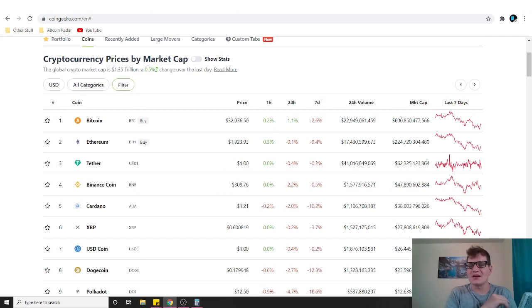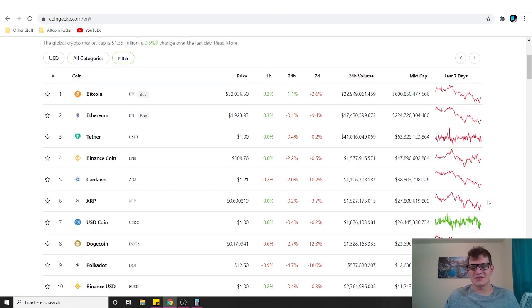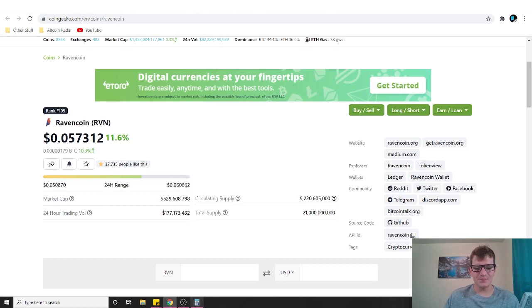So, hey guys, when these coins go up and more money starts flowing in, it can be very easy for these coins to go up like that. Again, guys, look at Doge. It's at $23 billion. That is nuts from where it was at a long time ago. I remember when Doge was at a price of 0.000 something cents. So that just goes to show that anything can happen in this market. So, all right, guys, that's Ravencoin.